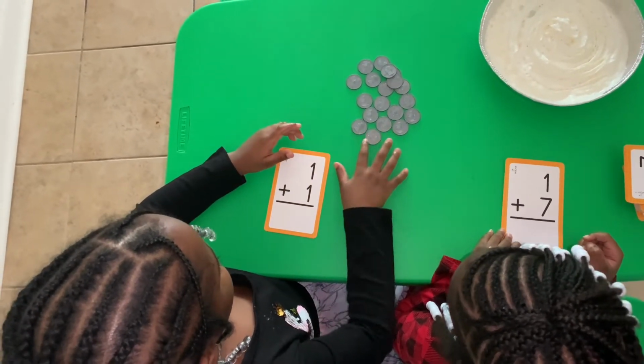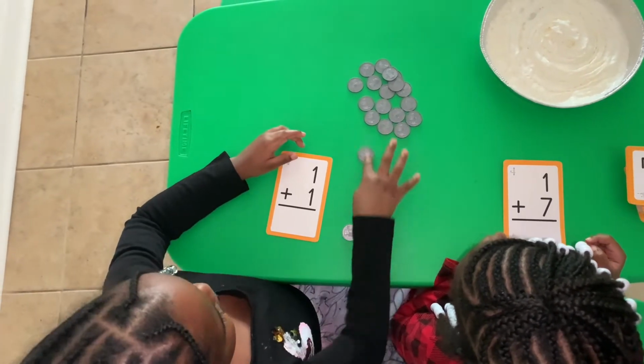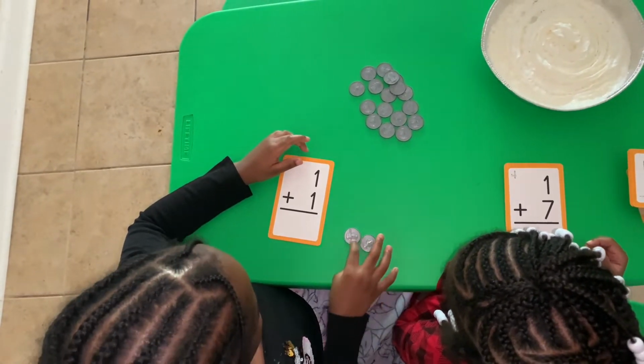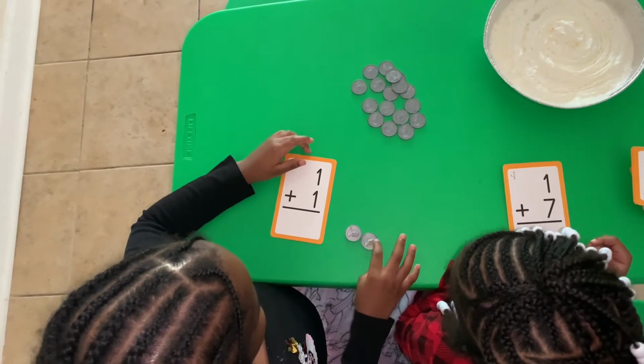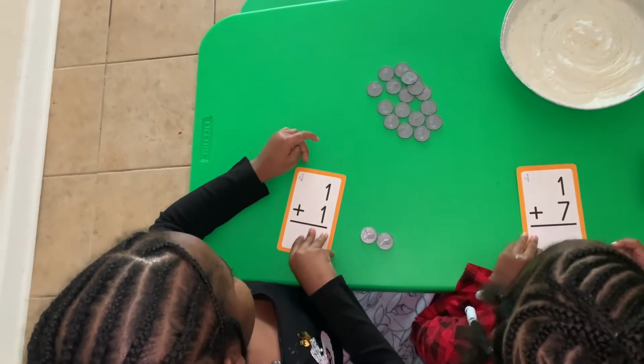So you grab 1 coin. Mm-hmm. Plus 1 more. And now how many coins do you have? 1, 2. Good job. So now 1 plus 1 equals? 2. Good job.